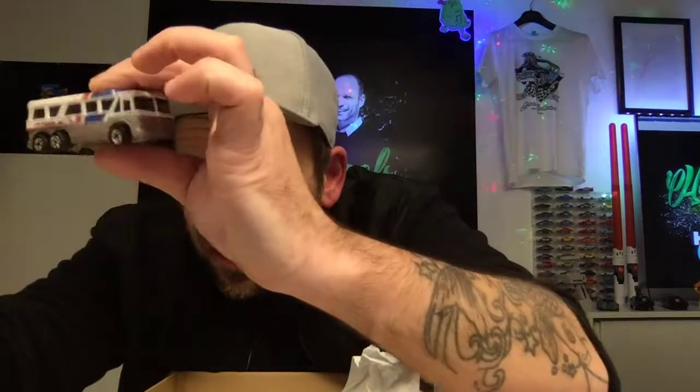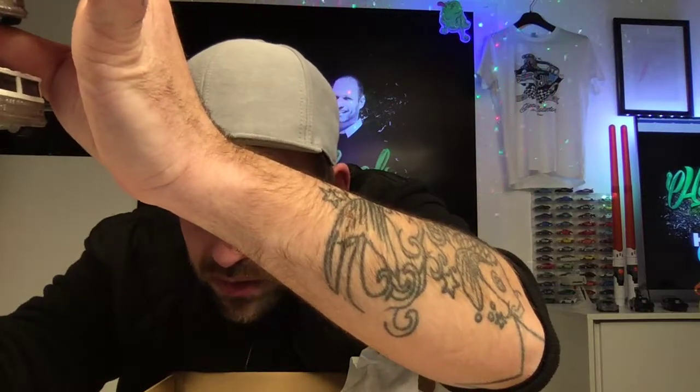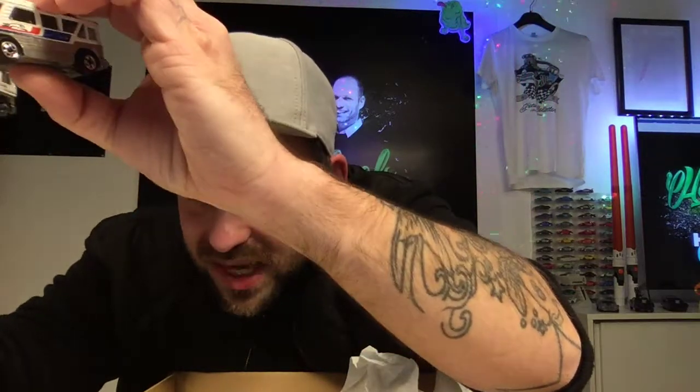The Greyhound is on it. The logo is cool. It's a Merry Cruiser, and perfect. So this car is in better condition. This is not the best condition, but two of these heavy buses, perfect match for us. Perfect, absolutely nice.